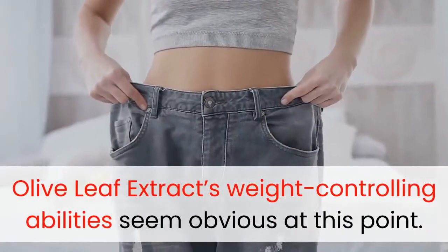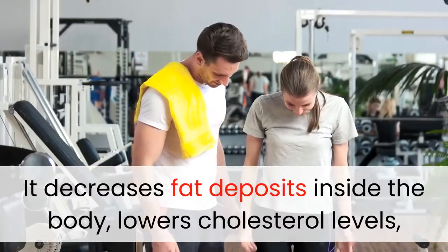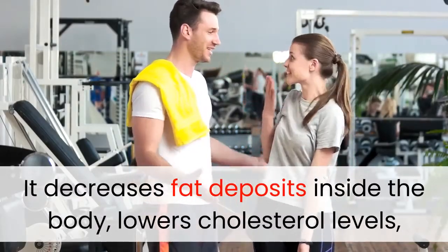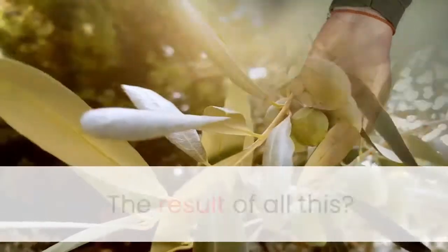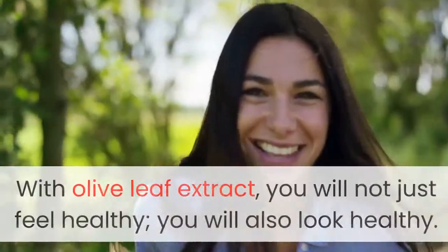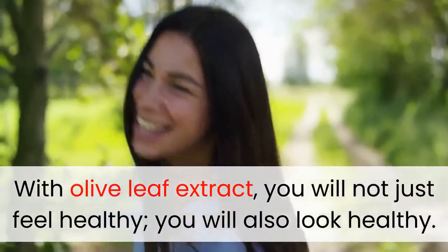Keeps weight in control. Olive leaf extract's weight controlling abilities seem obvious at this point. It decreases fat deposits inside the body, lowers cholesterol levels, and also helps the body deal with type 2 diabetes. The result of all this? With olive leaf extract, you will not just feel healthy, you will also look healthy.